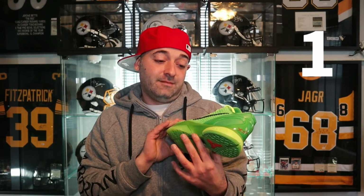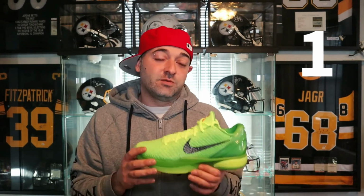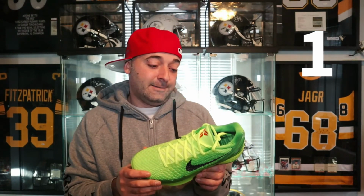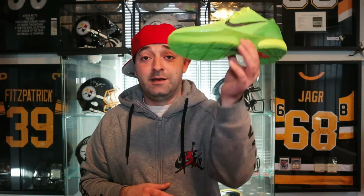And out of all the sneakers that I've picked up, this one stands out the most. It means the most because we lost Kobe Bryant this year, and I'm so thankful to be able to add this to my collection. So this is my number 1 sneaker pickup of 2020.